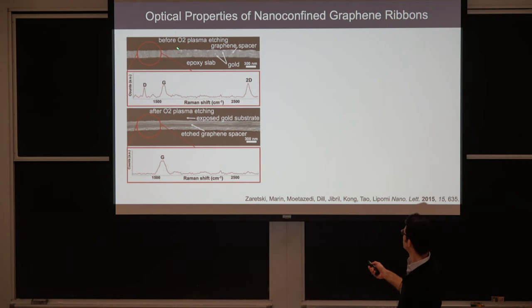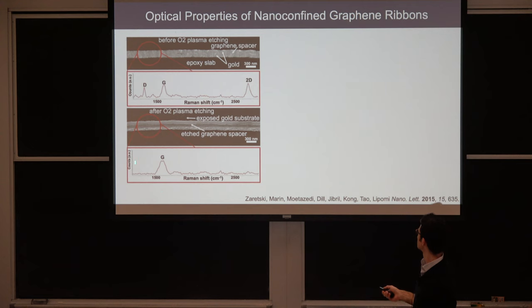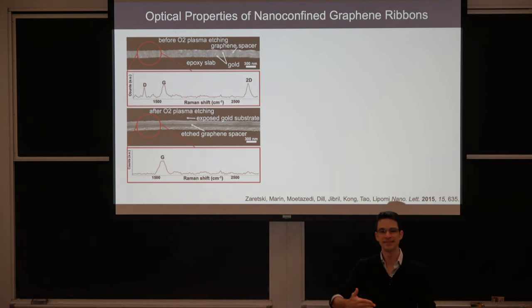So it rips the bonds apart, creates lots of defects. But if you put this in the plasma cleaner, and you etch away all the defective areas that are kind of spilling out of the nanowire, the defect peak actually goes down. But then this other peak, which is associated with out-of-plane bends, also disappears. So what is going on there?